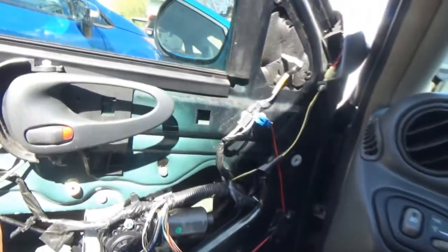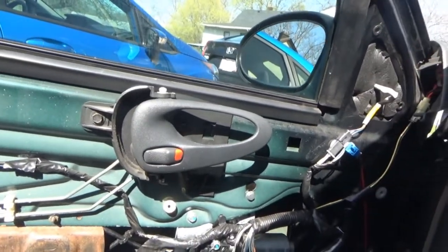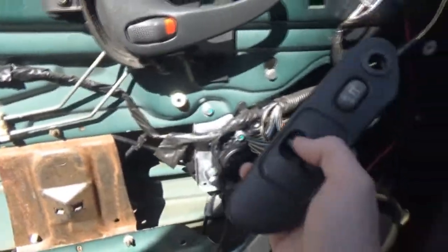Let's take a break from this for a moment. Let's look at this window. Alright, so I got the window switch plugged in. Get the window down. I want to see what it does. Get all this stuff off here. Getting breezy.